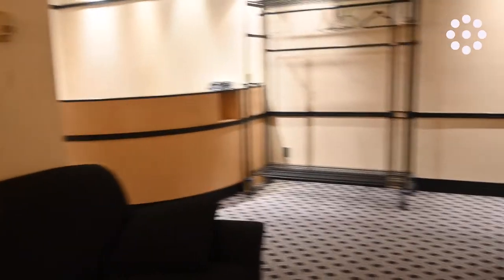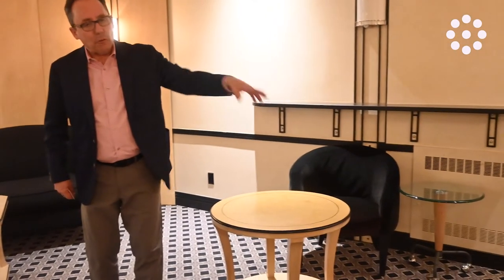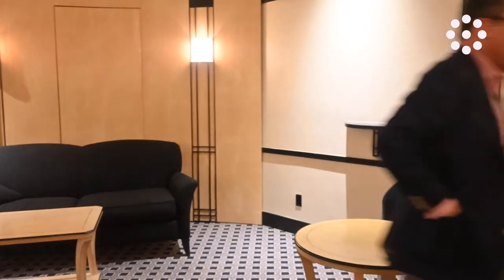You've got some couches, you've got a bar, full washrooms in there. Everything's self-contained. You can go down the stairs into the back of house and slip in the back onto the stage from back of house. You can go down the elevator, out through here. Several different options.